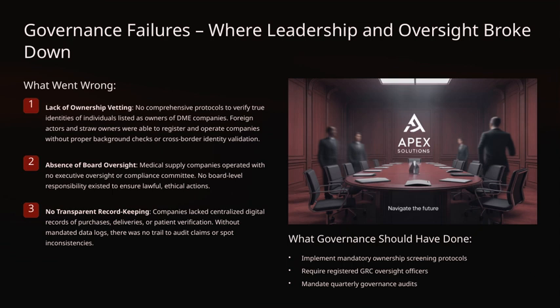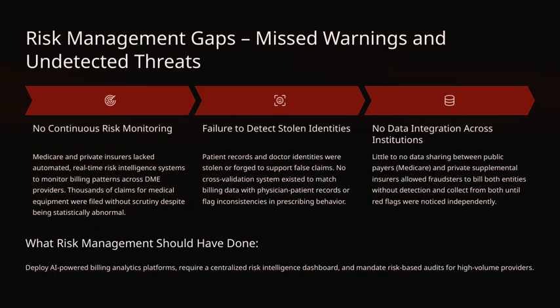They connect directly to our overall theme, highlighting how breakdowns in leadership and oversight can have serious consequences if not properly managed. Now, let's look at some of the critical gaps in risk management that allowed these issues to persist.